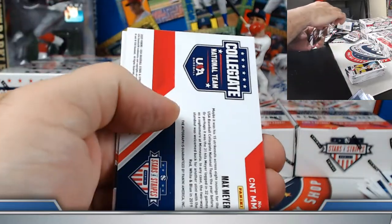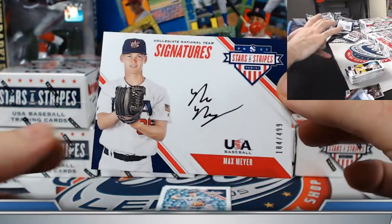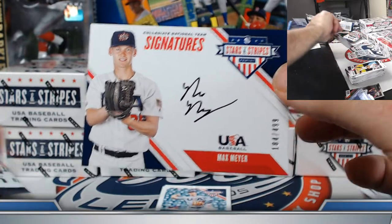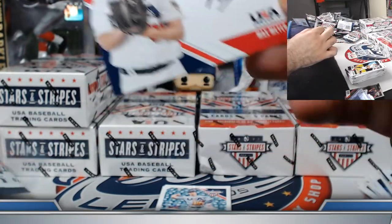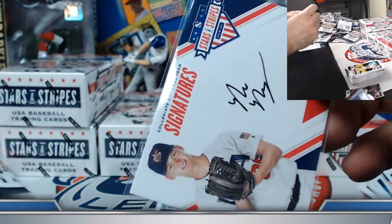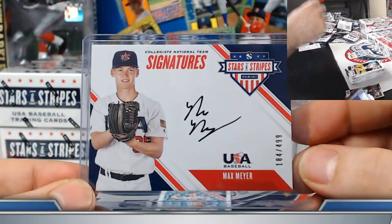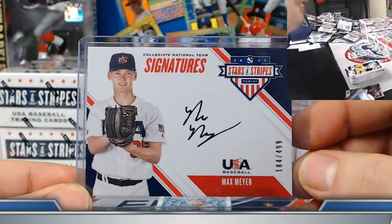Hey, there we go. Got the old Maxi Auto on the board. Got the parallel to 25, Max Meyer to $4.99. All right, see if we can certainly add to it. Got an interesting signature there, on top and bottom.